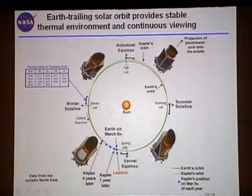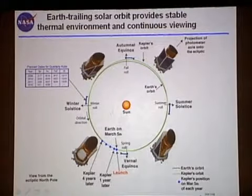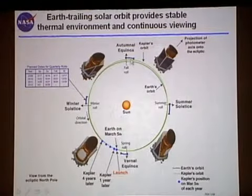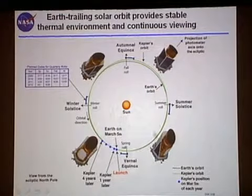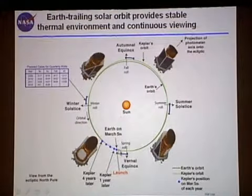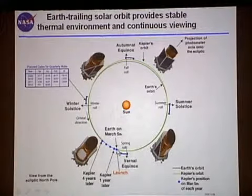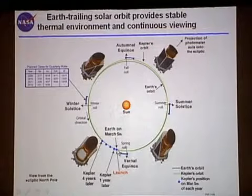So this is a plot that is looking down on the ecliptic plane, looking down on the orbit of the Earth with the sun at the center. And the blue circle is the orbit of the Earth around the sun. And this blue dot is where the Earth was on March 5th. We actually launched on March 6th for reasons we can talk about. And we kicked the spacecraft into an orbit where it drifts behind the Earth.